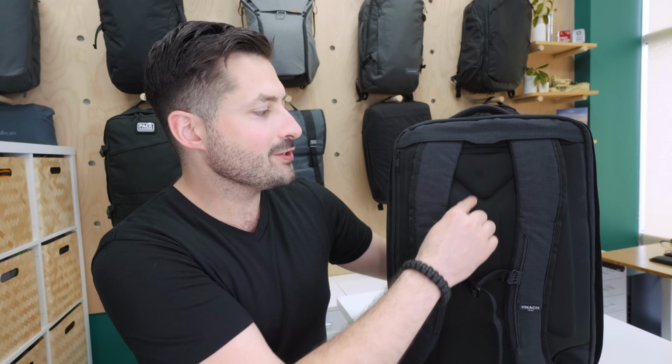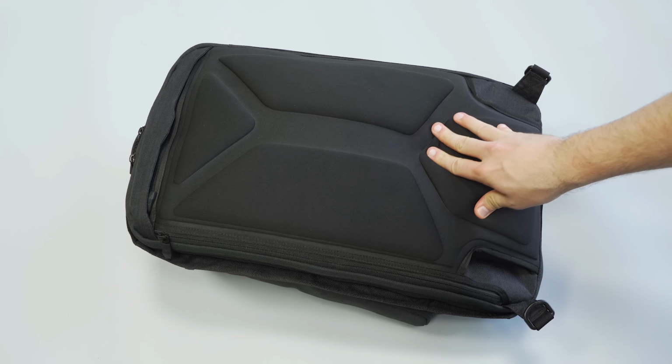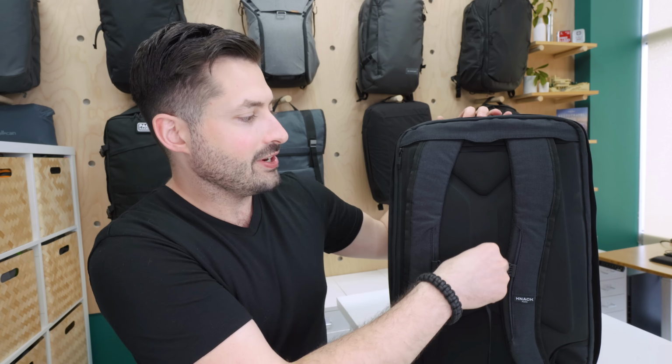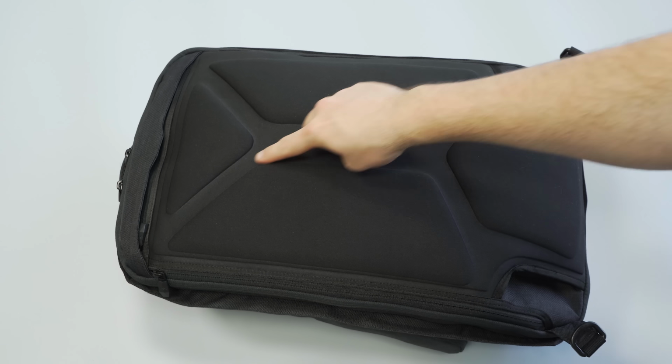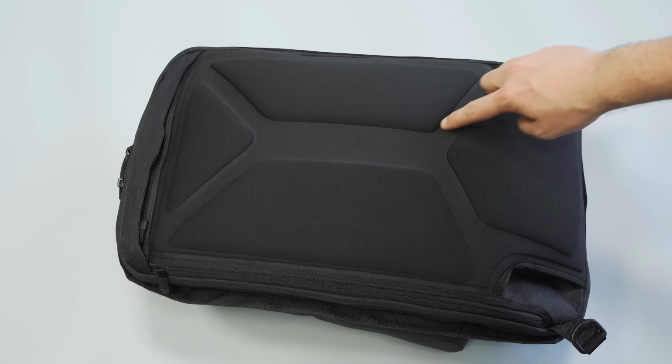Speaking of the back panel, the foam that we have going on here kind of feels like a memory foam mattress, which is nice and comfortable. However, it's really not gonna help with much airflow, and they've kind of designed it to look like there is some ability for airflow here, but there's no mesh and the foam is just not dense enough to hold it far away from your back.